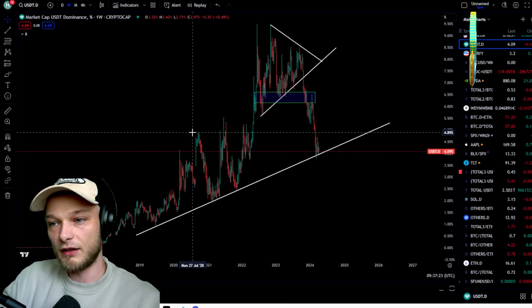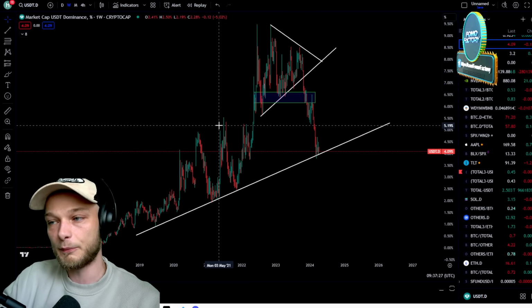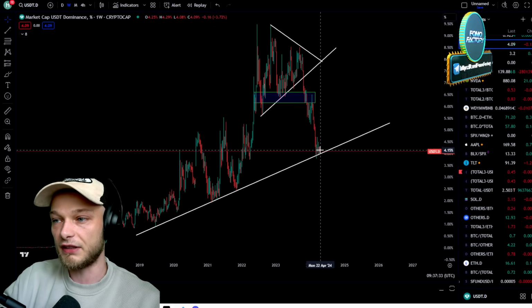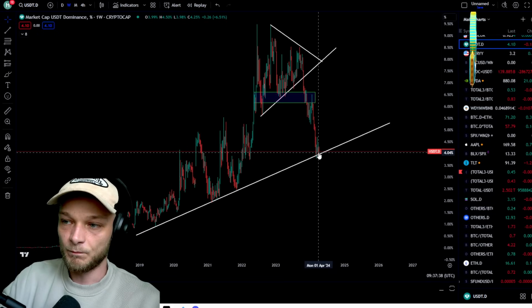People are deploying their USDT into the crypto market. And once it goes up, we have a big correction in the crypto market. Now we went all the way down. This was the move from Bitcoin from 15K to 70K, right? So we are now at this major trend line.